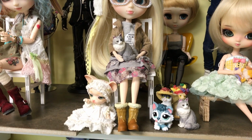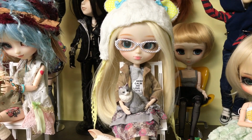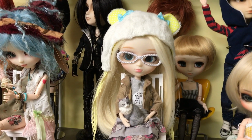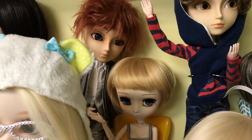She's got her cluster of cats all around her and her Keep Calm and Love Cats t-shirt. She's just so cute. I wish she had a cat hat on, but I don't have a cat hat, so she's wearing a bear hat. Then back here we have Cedar and Nikki.